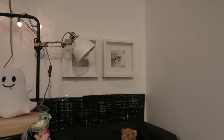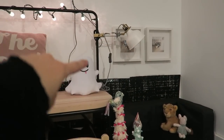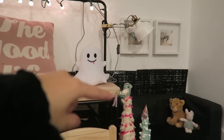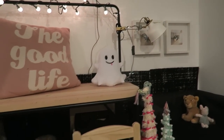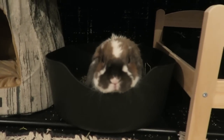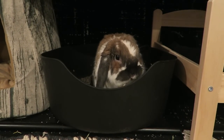And then his little gallery wall here, that's him in his Hawaiian shirt. And then this little light is actually from my old room. That is also from IKEA, but we decided to put it down here in case he needs a little bit more light. Ollie, what do you think of your home makeover? He seems pretty content.